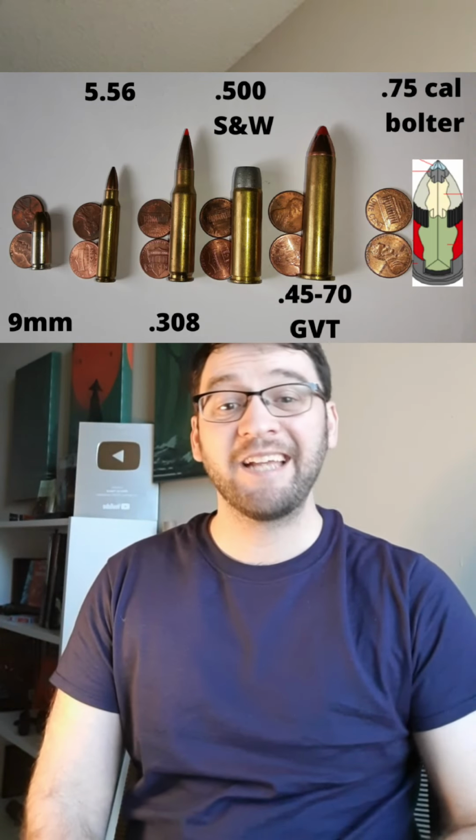I've been seeing a lot of people say that the bolter rounds that the Space Marines fire in the Warhammer 40k universe are the size of Red Bull cans. And that's just not true. So I came up with this handy picture to show you what size they actually are.